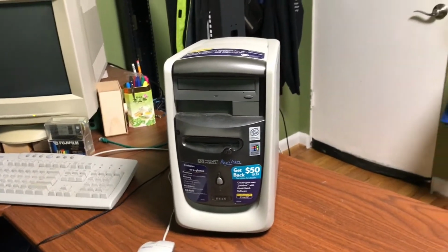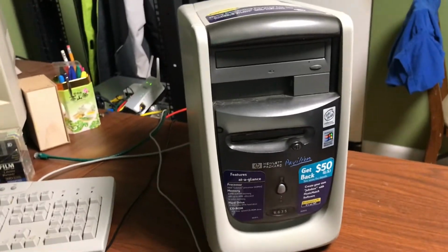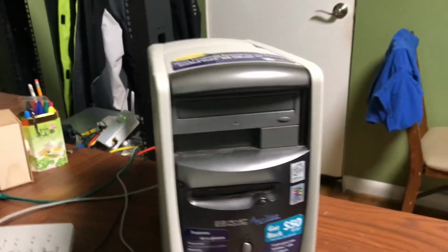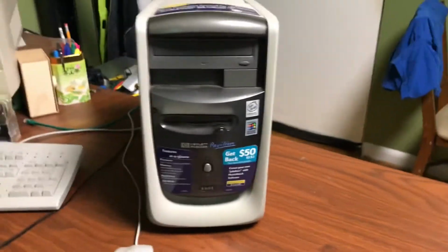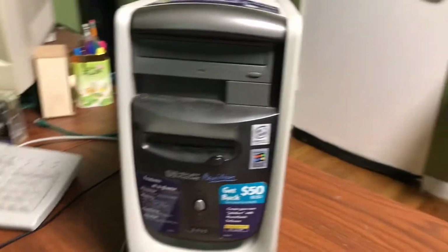A friend gave me this computer back in November of last year, so it's got its original files on it. I was not told to wipe it, so I'm keeping the original software on it. So let's take a look at the specifications here.